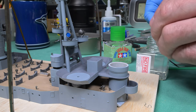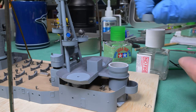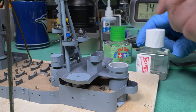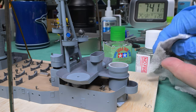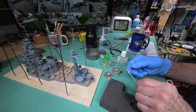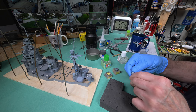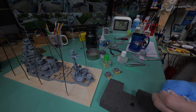Ooh, got a little bit too much on there. Gotta do everything on camera, don't I? I don't know when we're going to need these, but I imagine we will. We've used up three of them now.